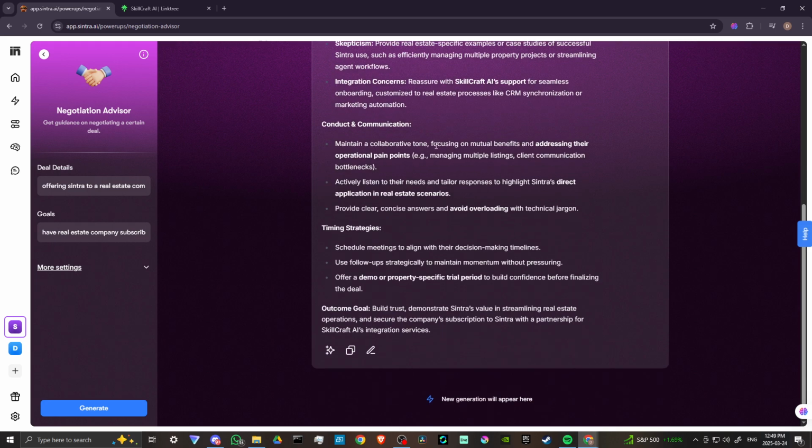Maintain a collaborative tone focusing on mutual benefits and addressing their operational pain points. Actively listen to their needs and tailor responses to highlight Sintra's direct application in real estate scenarios. Provide clear, concise answers and avoid overloading with technical jargon.